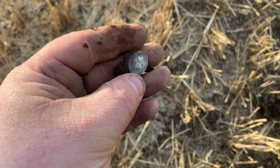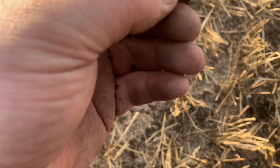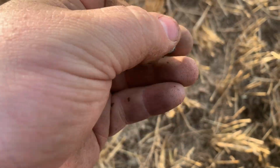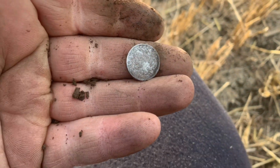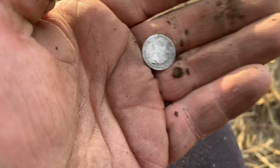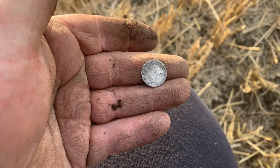Well, there you go, another bit of Victorian silver. Look at that, man. Yeah, Vicky bunhead silver. Very nice, eh? Looks to be a 3D. Nice little 3D Queen Victoria. Woohoo!